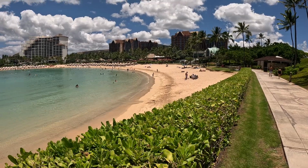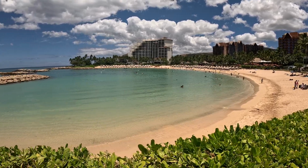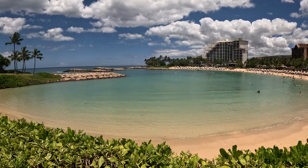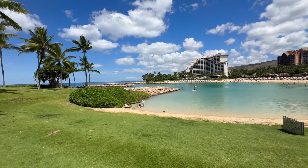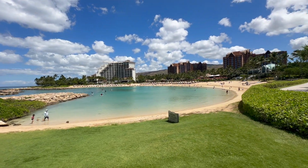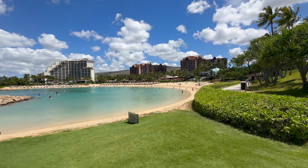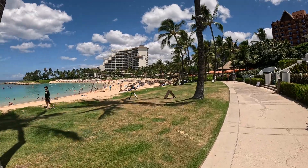There are 4 man-made lagoons here, featuring calm, clear, and mostly shallow waters. We're walking toward Lagoon 1, which is where Disney's Aulani Hotel and the Four Seasons Hotel are located. Walk along the 1.5-mile pathway and enjoy stunning views of the lagoons and ocean. And remember, all beaches in Hawaii are public, so you can put your towel down anywhere you choose.